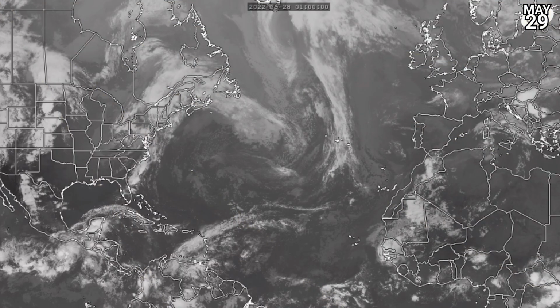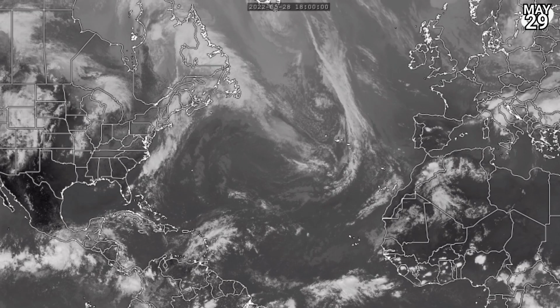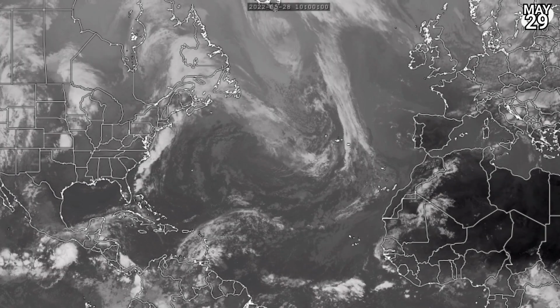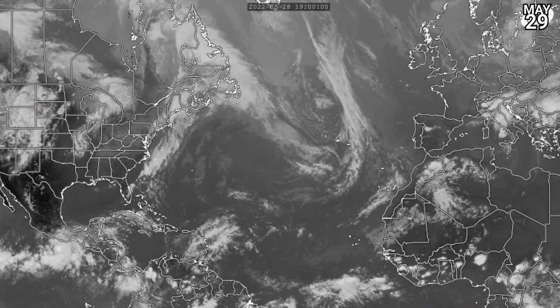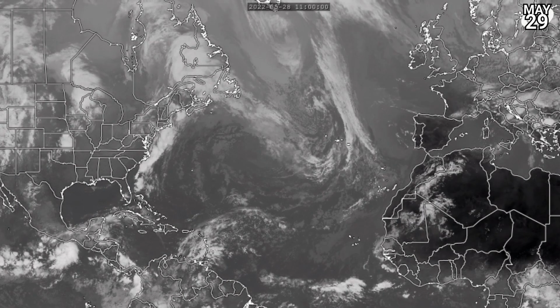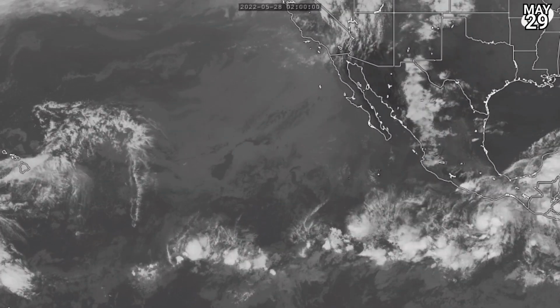Moving on into the Atlantic satellite imagery, you can see the only feature really is Agatha in the Eastern Pacific. Of course, it's down there to the south of Mexico. Other than that, not really much going on. A cold front that recently exited into the Western Atlantic, and then of course some extratropical systems up there in the Northern Atlantic. Other than that, not really much going on there.